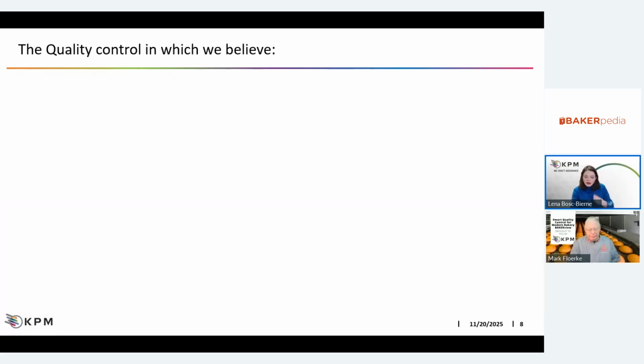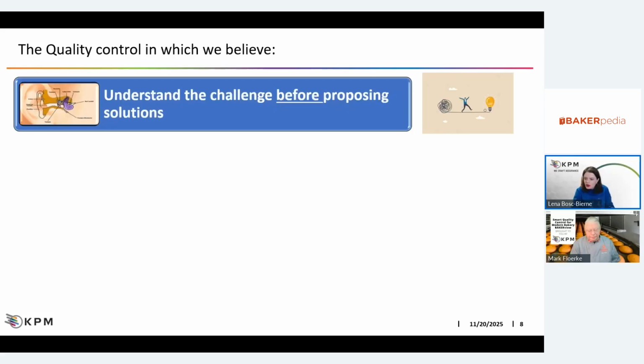So the good news is that we can change, and it is not so complicated to change. We just need to maybe change the way we see things. First, we need to understand the challenge before proposing a solution. Maybe what we are trying to solve with our old farinograph cannot be solved with our old farinograph because the problem cannot be seen with a farinograph, not because the farinograph is a bad instrument. It's a very good instrument, but focused on a small piece of the puzzle.